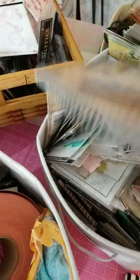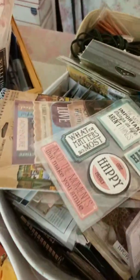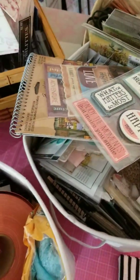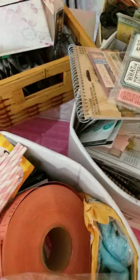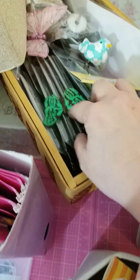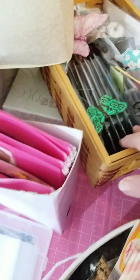I have this big bin that's full of all different types of embellishments. This is just a little miscellaneous box, and what I may have to do is do the embellishments like this first, and then do miscellaneous boxes like this next. Go through those. These are just birds and butterflies. I doubt I'll be getting rid of any of those because I love them.